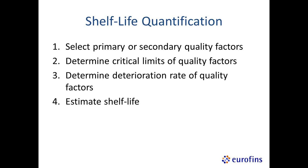And once you get those, then you can start to chart your deterioration rate. That's the third step. So once you start obtaining your data through your pull intervals, you'll be able to chart that data, and then you can extrapolate out to ultimately establish and estimate your shelf life.